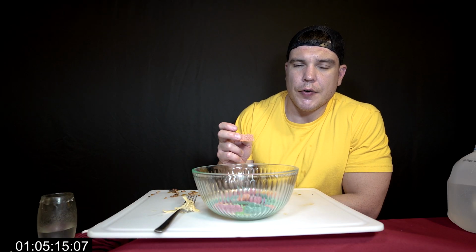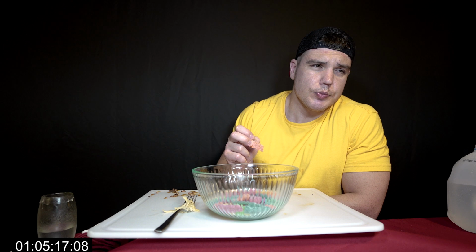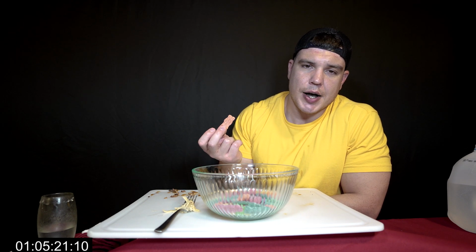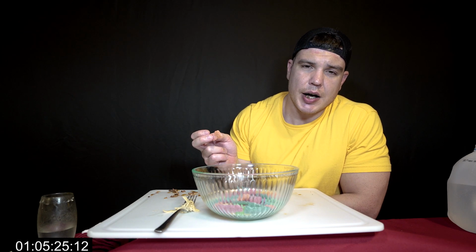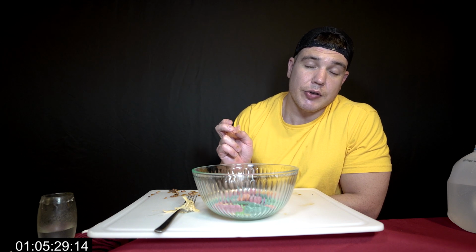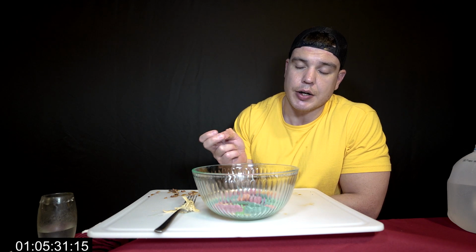All right, I'm not sure how I feel about these. I'm already kind of full, and these are extremely sour. The other Sour Patch Kids I'd gotten were like half or less the amount of sourness in this. So let's see how this goes.